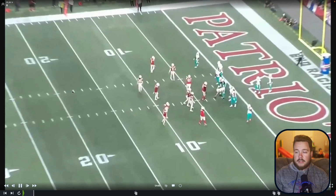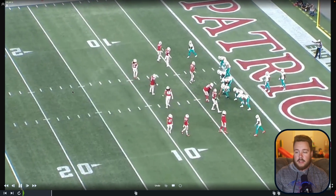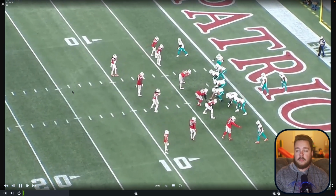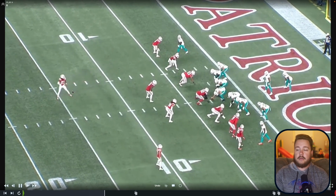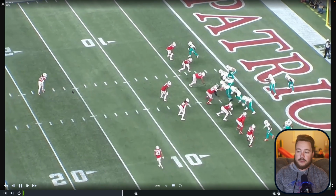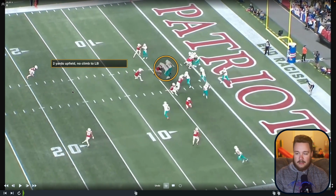So here's another play against the Patriots. They ran it quite often against them, and I really like all the different looks they can give into it as far as personnel groupings. Sometimes it's Tyreek Hill, who's the quick motion man. Sometimes it's Jalen Waddle. Sometimes, like here, it's a tight end. But again, to me, it is not an RPO. Right now, the offensive line is 2 yards upfield. Still nobody climbing to a linebacker. We're just staying 2-on-1 on the defensive line.